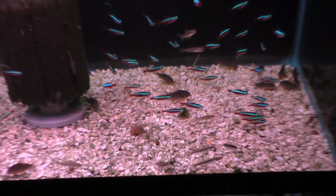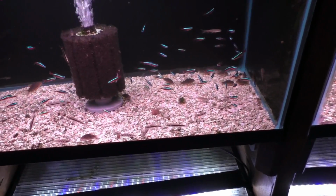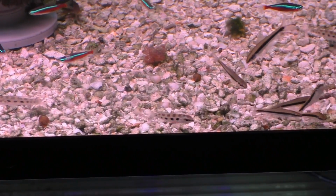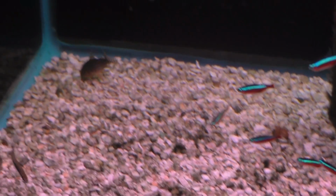Up top here we've got cardinal tetras. We also have some Siamese algae eaters and some Dicrossus, or the checkerboard cichlid. We've also got Sterbai corydoras.